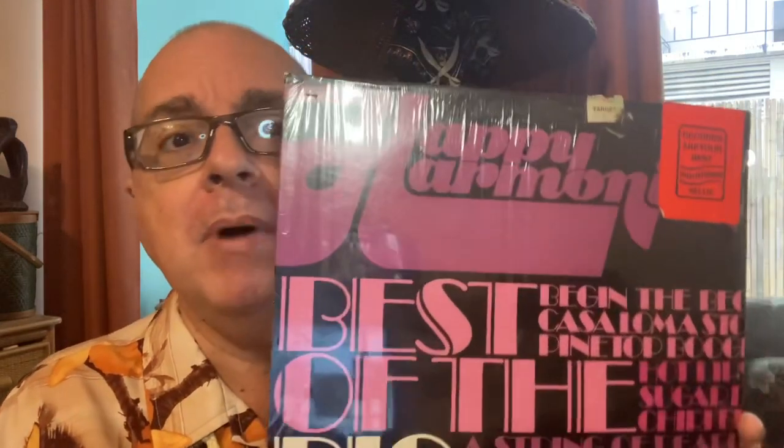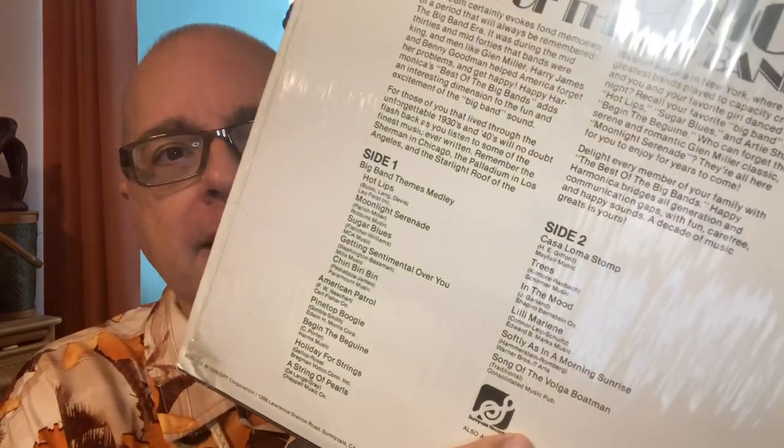The Happy Harmonica. Have you heard of the Happy Harmonica? I had no idea. Turns out there were a couple, two or three records in the Happy Harmonica series, but this is Happy Harmonica and the Big Bands. I have played a little bit of that to hear it, and it's not a harmonica, it's multiple harmonicas, similar to the Harmonic Cats group that was kind of popular back in the day.